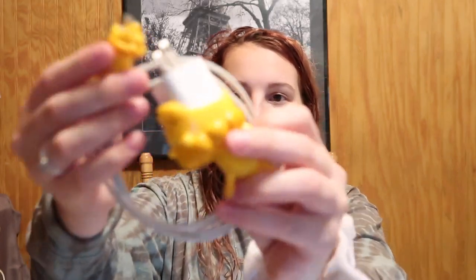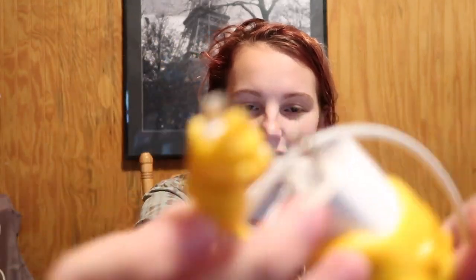So the next pocket has only one thing in it, and it's just a charger, and it has the cute little protector things on them. But you never know when you're going to need a charger. So I always like to keep one on me because I have an extra one. If you don't have an extra one, that's not fun. Okay, so moving on to the big pocket.